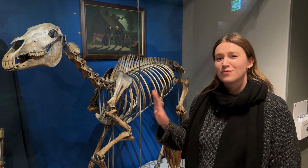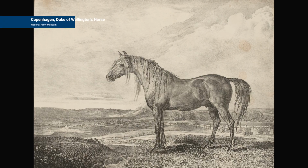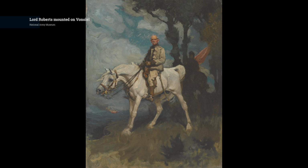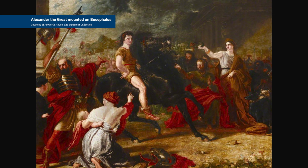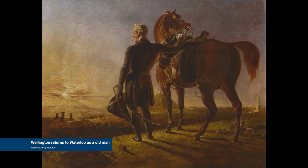This is the skeleton of one of the most famous horses in history, Napoleon's horse, Marengo. It's a cliché of history that a great leader must also ride a great horse. The names of famous military commanders and their beloved steeds have often been tied together in memory. The Duke of Wellington and Copenhagen, Lord Roberts and Vonelelle, Alexander the Great and Bucephalus, and of course, Napoleon and Marengo. The reputation of a particularly brave, intelligent, heroic, or gentle horse also adds to the aura surrounding these leaders. It can also humanize them.